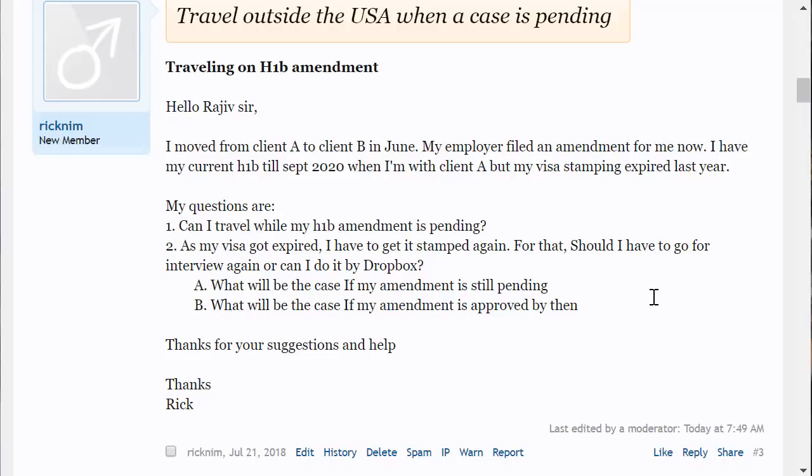If you leave the United States, when you have filed the case F1 to H1, it's still pending. Half of the case is deemed to be abandoned, or I would say part of the case. So if the H1 is approved, by leaving, you have abandoned your request for change of status. So that means you are now going to have to go get a visa stamping before you can come back. So this is an example of part abandonment.